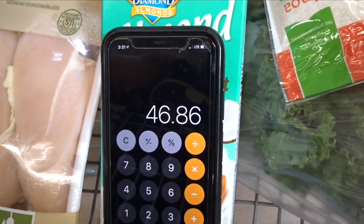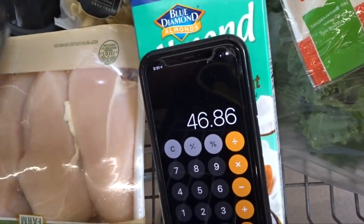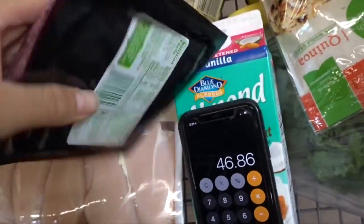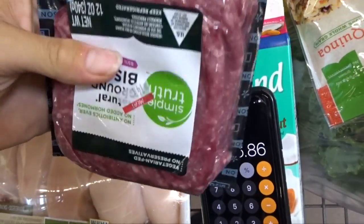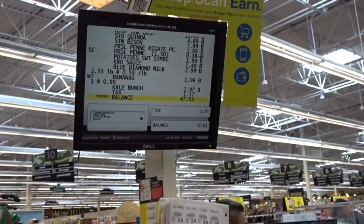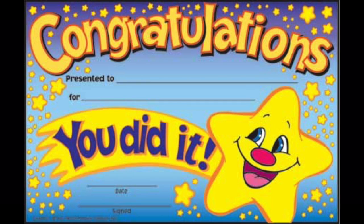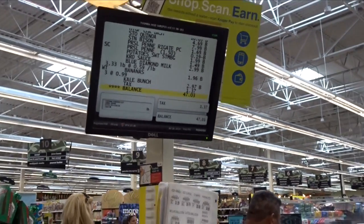One thing that I got that I didn't mention, I got some bison, but this is included in the price. This isn't going to be part of the prep. I just wanted to try it, but I still included it into the price. This is a very expensive meat. So here's my total. $47.03. That's with the bison, which is super expensive. I don't recommend doing that on a budget.